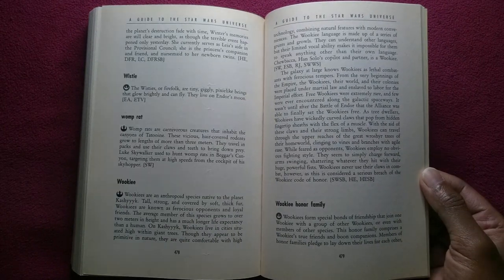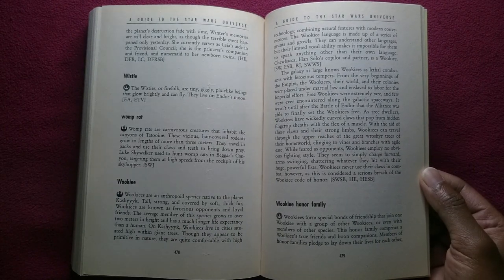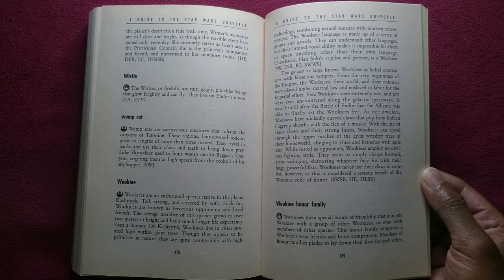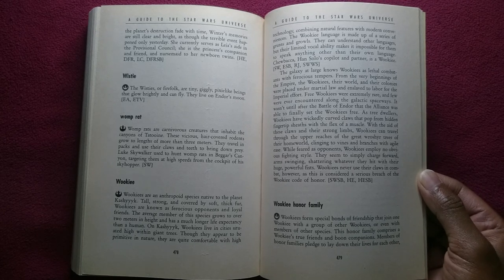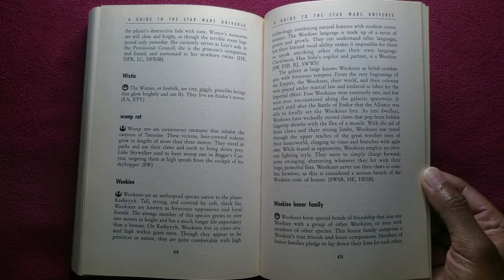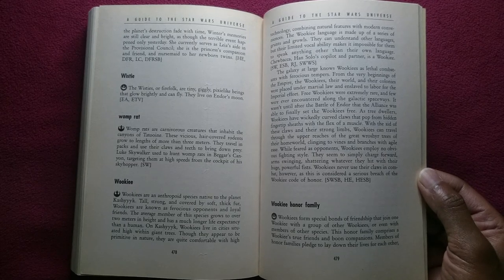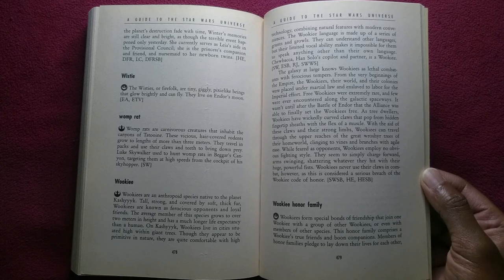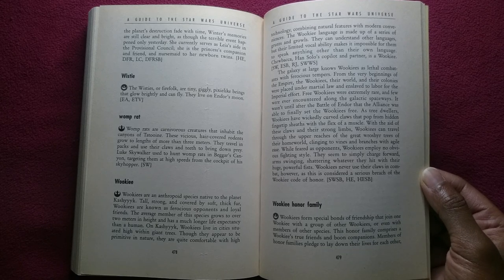Wookiee. Wookiees are an anthropoid species native to the planet Kashyyyk. Tall, strong, and covered by soft, thick fur, Wookiees are known as ferocious opponents and loyal friends. The average member of the species grows over 2 meters in height and has a much longer life expectancy than a human. On Kashyyyk, Wookiees live in cities situated high within giant trees.